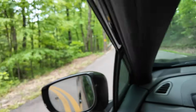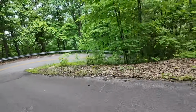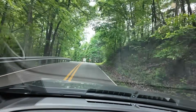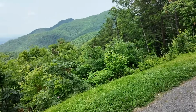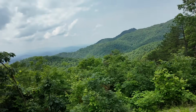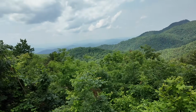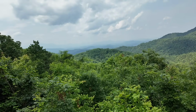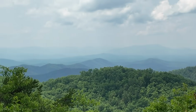Guys, fair warning. I've taken a few uphill turns, tight turns, that if I didn't have all-wheel drive, it would have been very hard for me to take. So be careful if you're coming up here. Oh my glory. Wow. That's the Smoky Mountains out there. Look. You can see the ridges miles away.